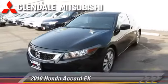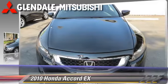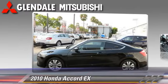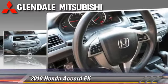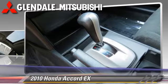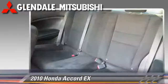The 2010 Honda Accord EX, powered by a 2.4-liter four-cylinder engine with an automatic transmission. This vehicle, with fewer than 45,000 miles on the odometer, gets up to 31 miles per gallon. This Honda features dual front airbags, power door locks, and air conditioning. Comfort and convenience features include power steering, cruise control, and a CD player with MP3.